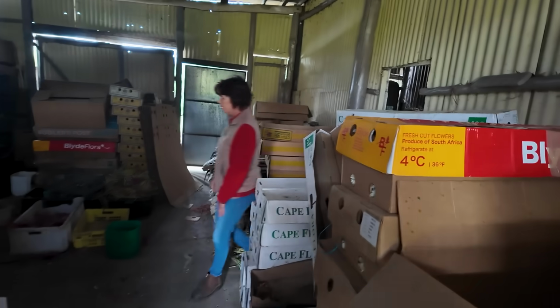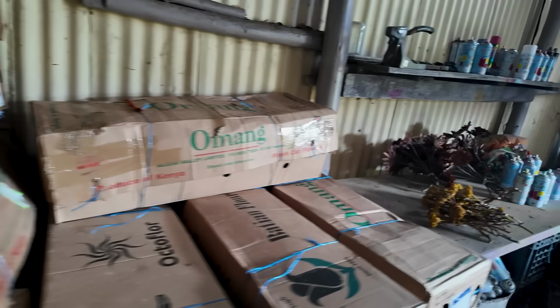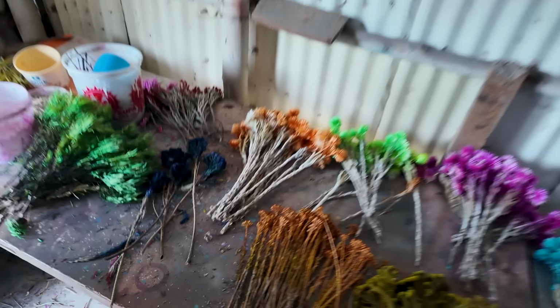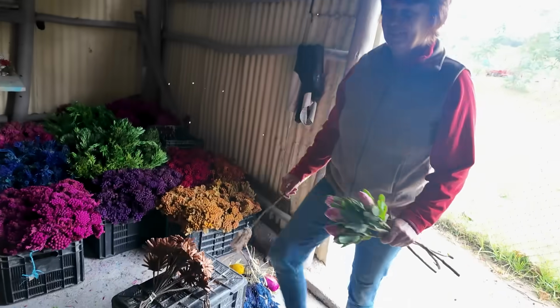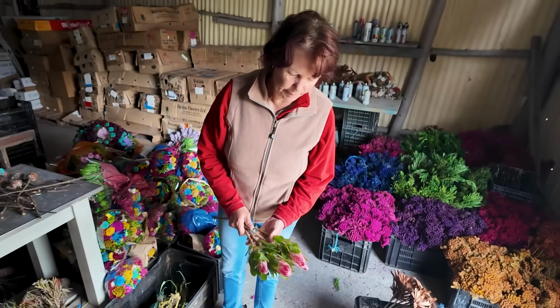So these are all boxed up to go. Yeah. Wow. I had a woman here from China, and she couldn't believe this isn't artificial. It isn't handmade. Yeah, I can see why she would think that. This is what I want to show you. This is a fresh protea.